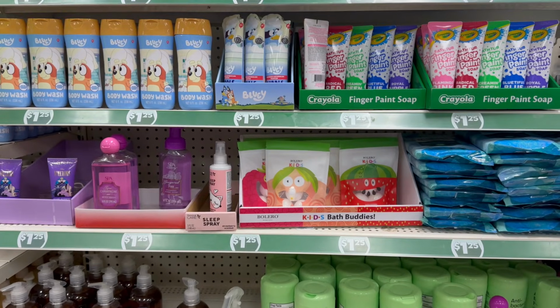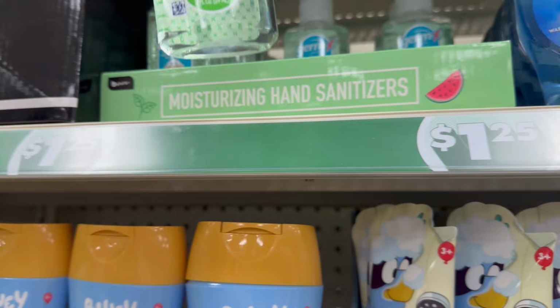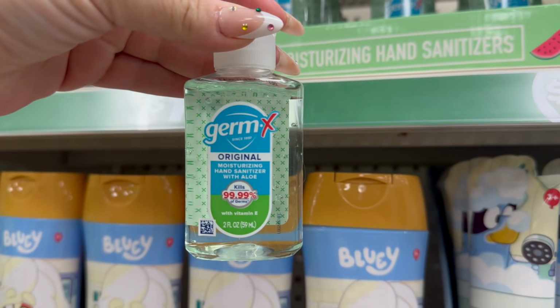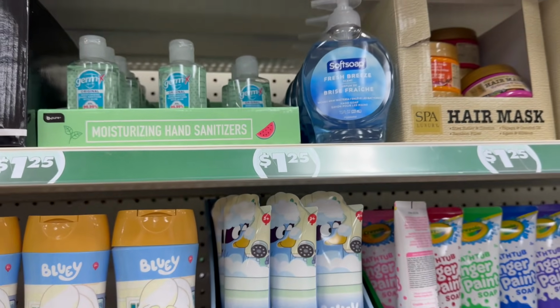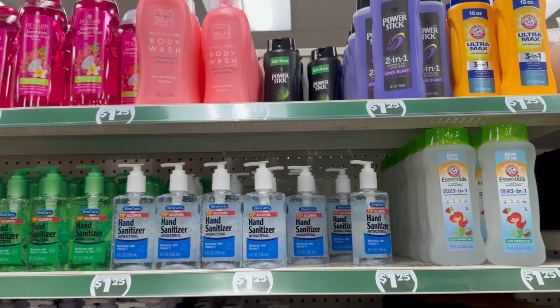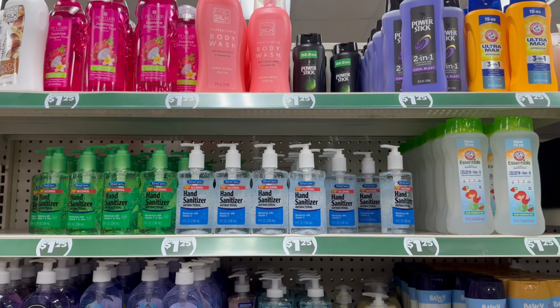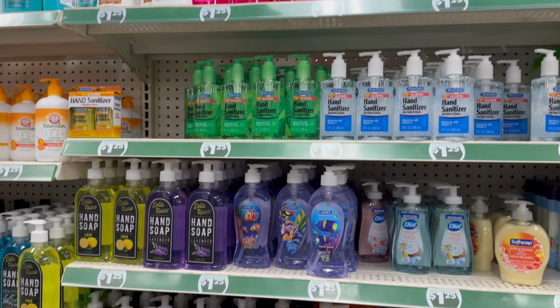And then up here you have the Germ X. This is original hand sanitizer, which we're getting a 2 fluid ounce. Here's some more of the hand sanitizers, along with bubble baths, hand soaps, shower gels, and more.